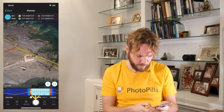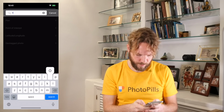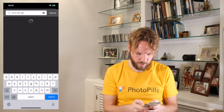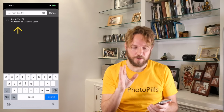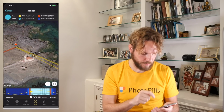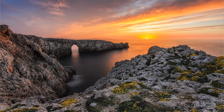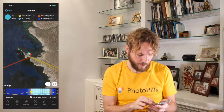Tap on Load and type Pont d'en Gil. It's a beautiful natural arch. Tap on the result, and the red pin will be placed right on Pont d'en Gil, this natural arch that we have here in Menorca. It's a beautiful spot.